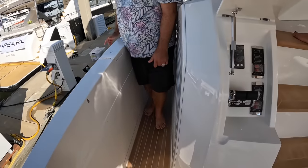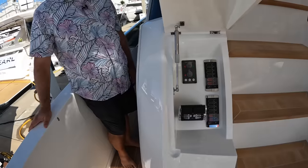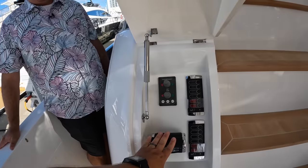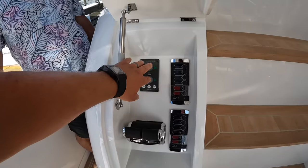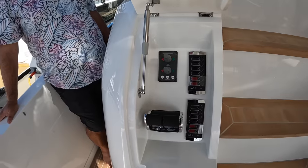So here we have the aft station for docking. That's actually a really convenient location since the interior helm is on the starboard side. Having the aft station on the port side makes a lot of sense because this way you can have the vantage point from both sides. So you have your view control panel, start and stop buttons right here, your thrusters, and your shift and throttle controls right here. Everything you need to dock the boat.